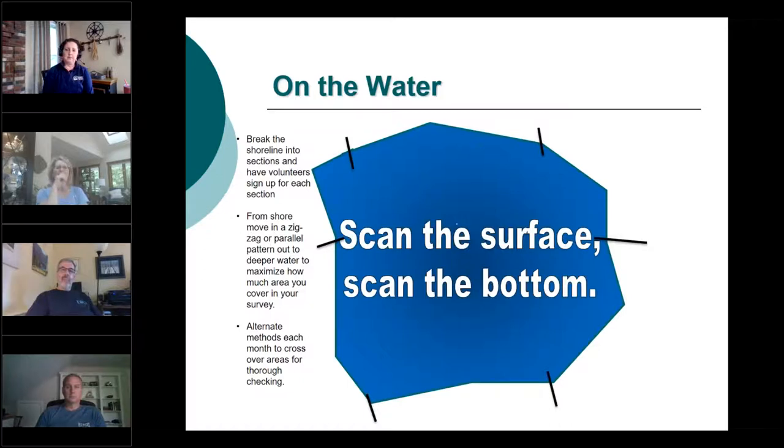When you're on the water doing weed watching, I believe you guys have Pine River Pond broken up into shoreline sections where people volunteer for a section here or there. If not, I recommend breaking up the lake into pieces. For example, I don't think you can see my cursor, but these black lines show one end of a section to another. And that could be assigned out to an individual. The next one down could be another, and that helps share the burden of all the different areas to look at.